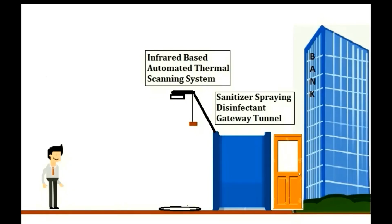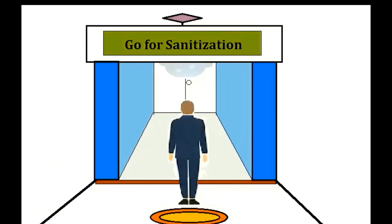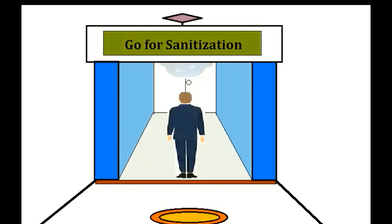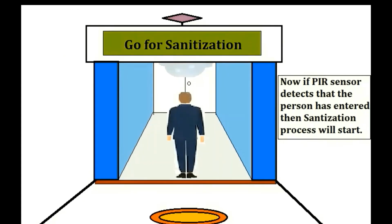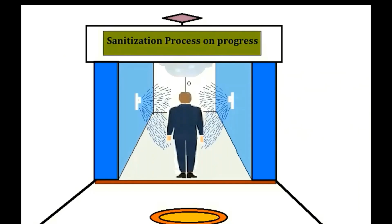Here in this video you can see that the "Go for sanitization" message is printed on the LCD screen. After that the person will enter the sanitizer spraying disinfectant gateway tunnel. Now the passive infrared sensor will check whether any person has entered the gateway tunnel or not. Now if the PIR sensor detects that the person has entered, then the sanitization process will start.